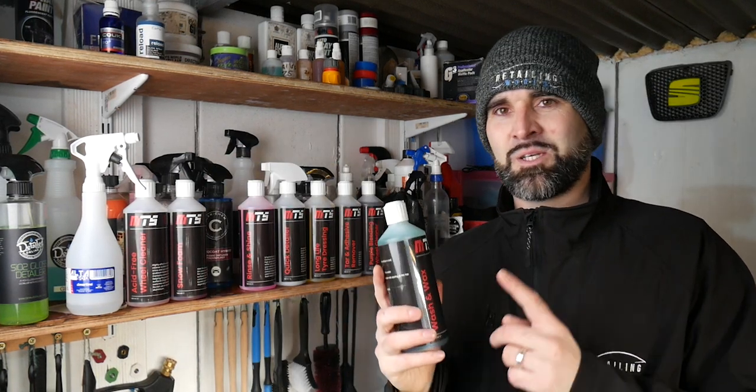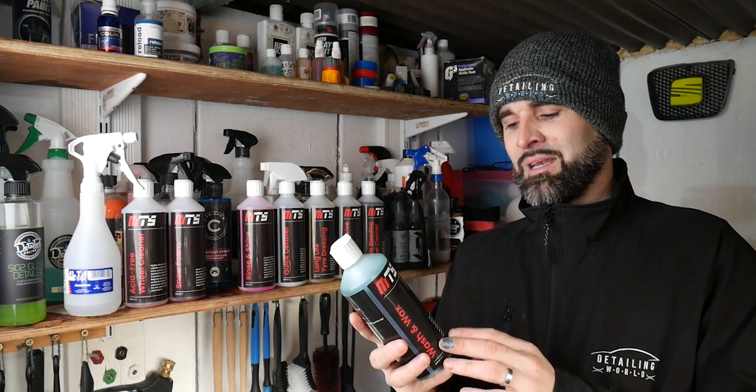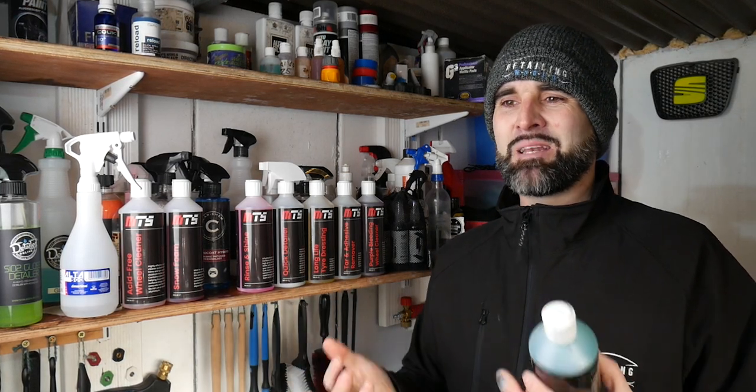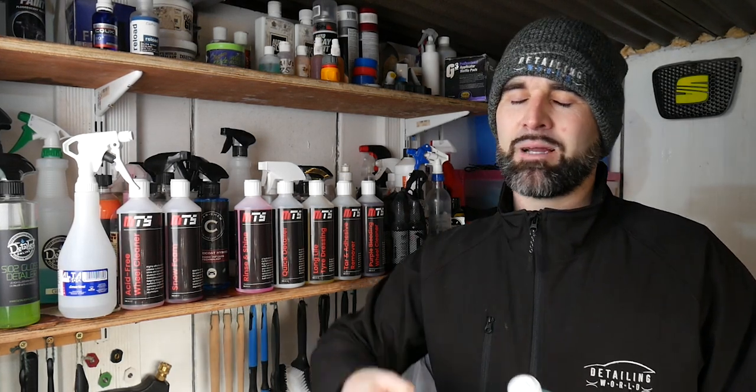Now, I was very surprised when I saw the price of this, and I'll tell you that in a moment. The dilution ratio on this is 1 to 400, so obviously on the back it says 25ml into 10 litres. I made about 15, 16 litres of water and put 40ml in there, knowing I was going to be putting the pressure washer in to get more suds.